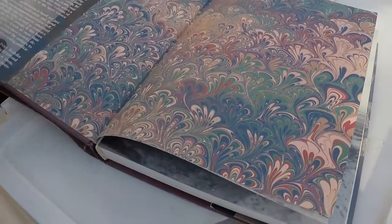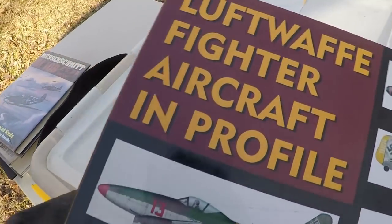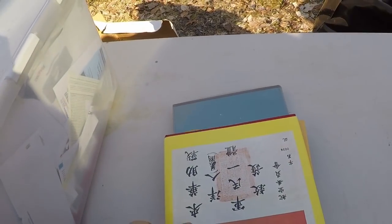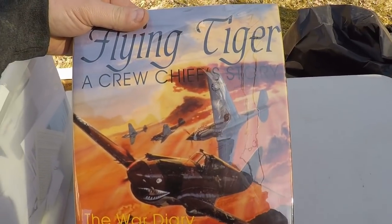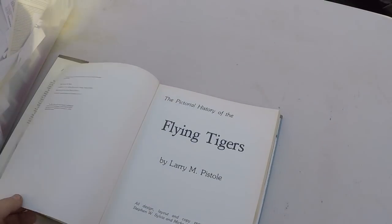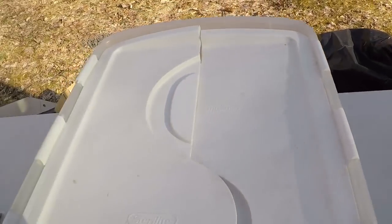Now I didn't go through all the books yet, and I didn't look them up, but some of them have barcodes on them, which will be easy to figure out. Luftwaffe fighter aircraft in profile. Oh, what's this one? This one's Japanese. The Days of Ching Powell. This guy was into his aviation, big time. Got some more. Flying Tiger. Pretty cool. And what's this guy? Flying Tigers. Now, through a lot of the paperwork, I did find that the guy's name was Joe something. So I don't believe that he was Chinese.